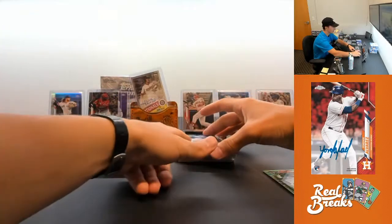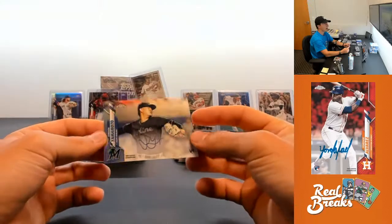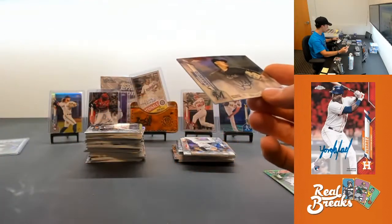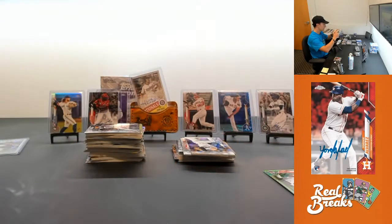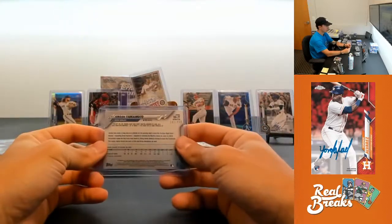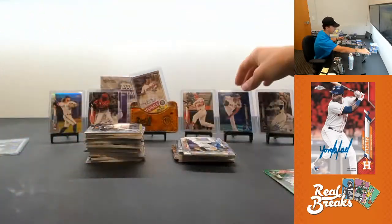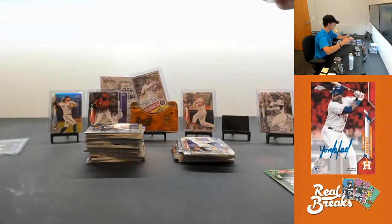Miami Marlins, see if I can get it off. Refractor auto out of 499, Jordan Yamamoto. Marlins to Kenny Lau. Nice hit, Kenny. Yamamoto is a stud. Refractor numbered 142 out of 499. Nice hit. That'll knock the puck.